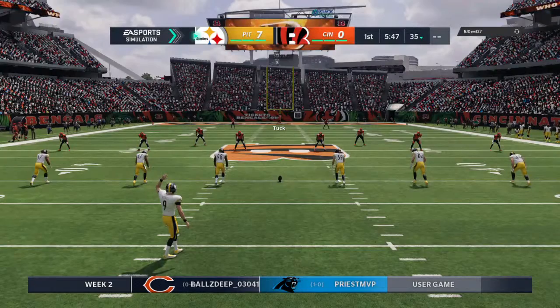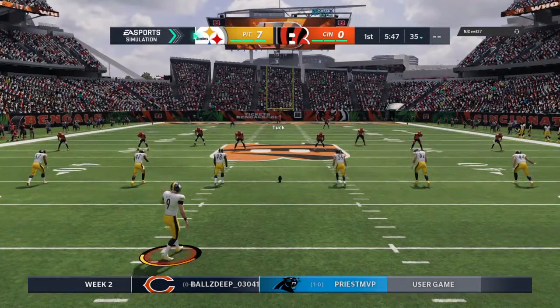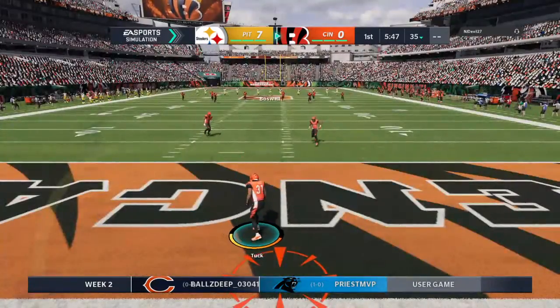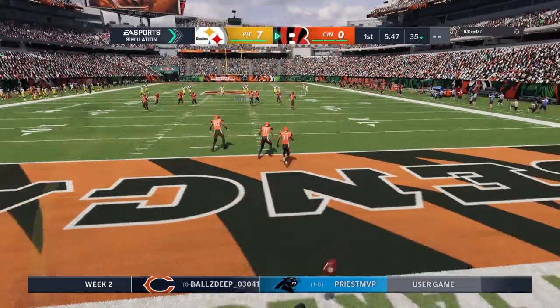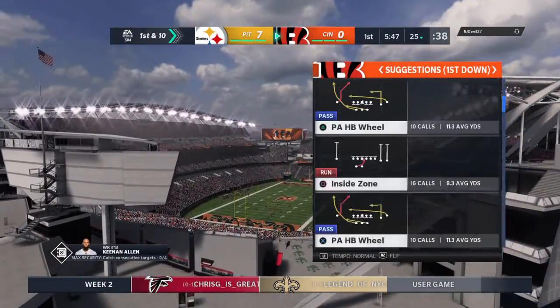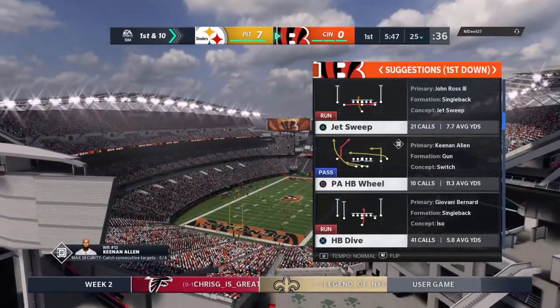Chris Boswell to kick off for Pittsburgh. So they throw the pick six. They'll get another shot at it now as this one's in the air. And this will be a touchback as that sails over the end line. 25-yard line.